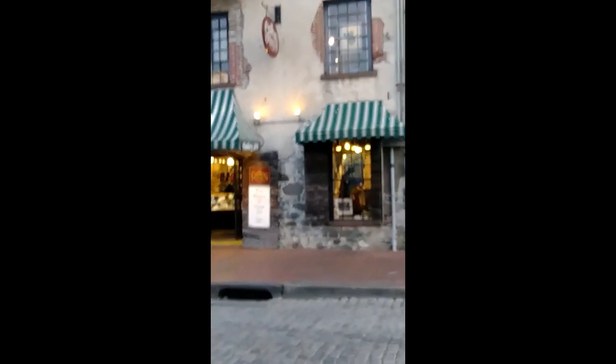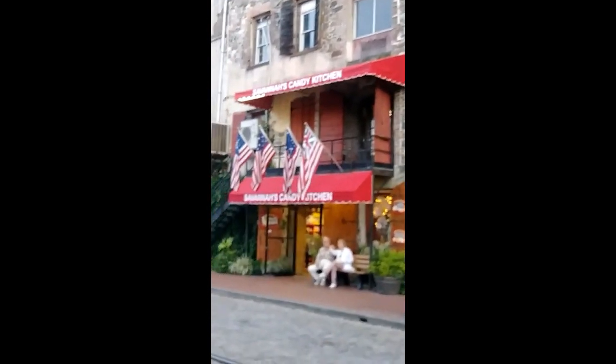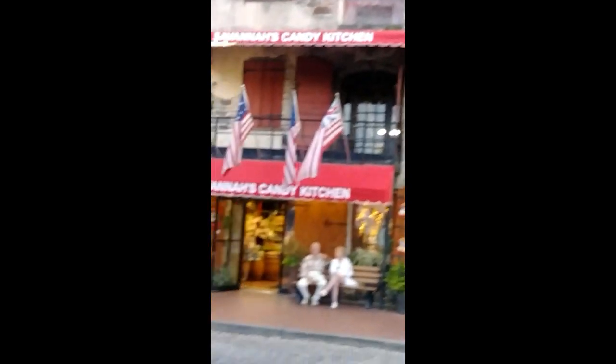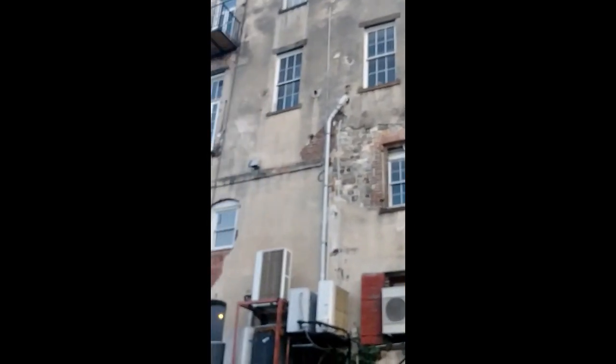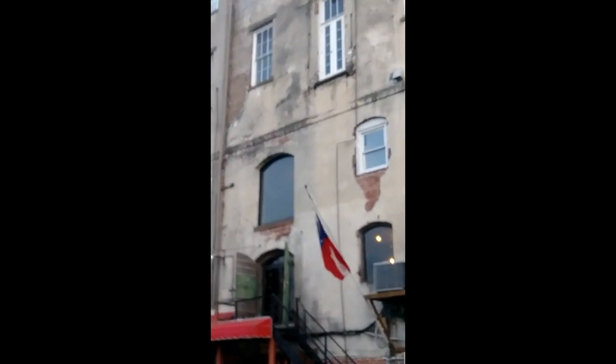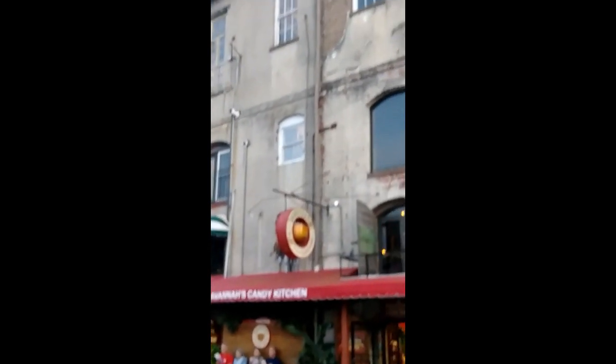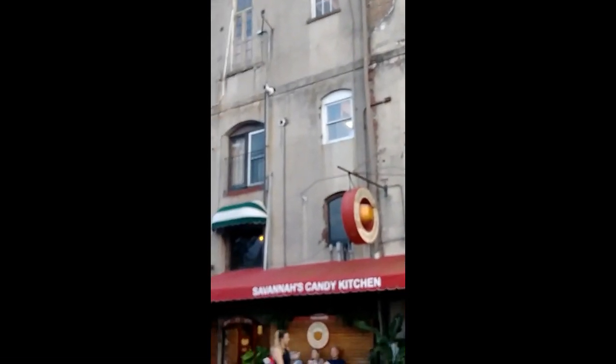Okay, we're gonna bring it back now. Alright. Actually getting ready to go. Savannah's Candy Kitchen, I'm pretty sure that they have. Okay. So the rest of the ship. I know you don't want to hear that noise. Look at that. Original. And as long as it's not falling and it's a good structure, been here for 100 years, it won't be taken down, okay?